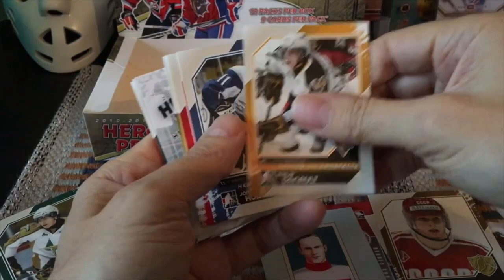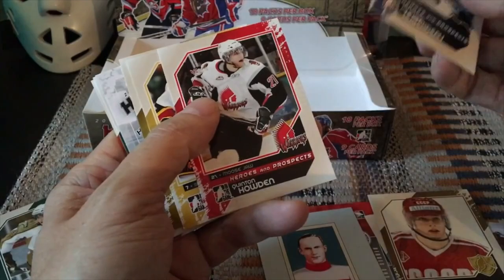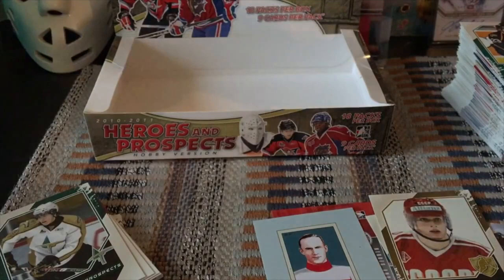There's Philippe Dano, who was a first-round draft pick by the Hawks, who was traded to the Montreal Canadiens, and who's functioned as a first-line center, very good defensively. There's Jonathan Huberdeau, top prospect. Derek Pouliot. And Kevin Shattenkirk. And that's basically it for the base, as far as I can tell. So all of that would have been base. Just a couple of packs left with autos. So let's see what we get with regard to our autos.